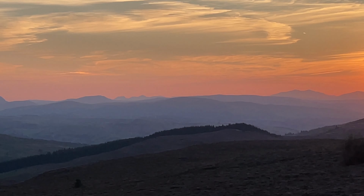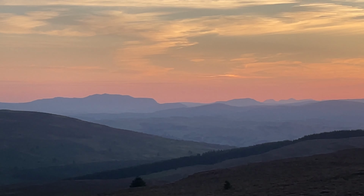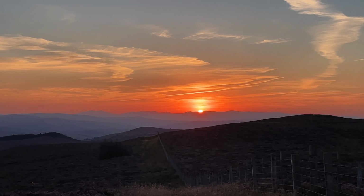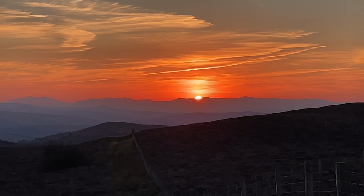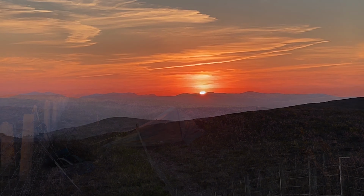It's just absolutely incredible. And I think that one of the incredible things that I certainly was not expecting was just how quiet it was up here. Just not even birds or wildlife, just absolute silence apart from the wind rustling through the heather and the tents.